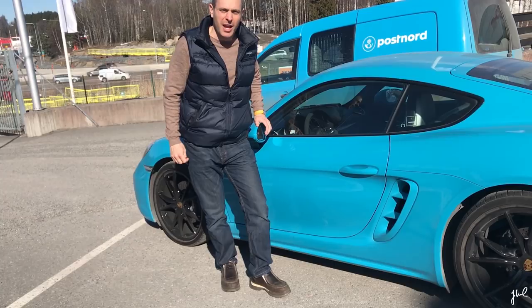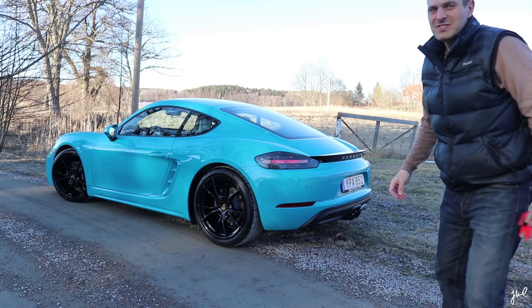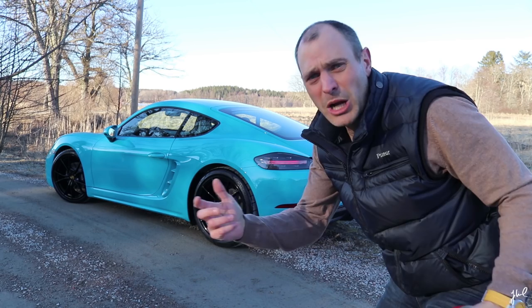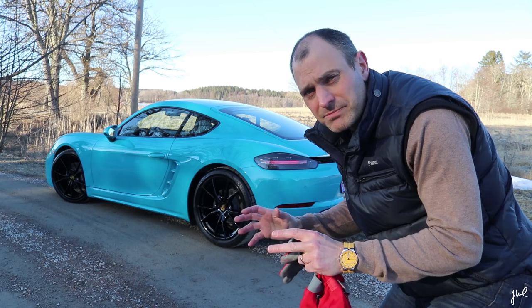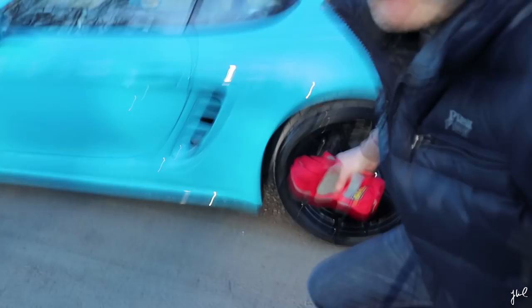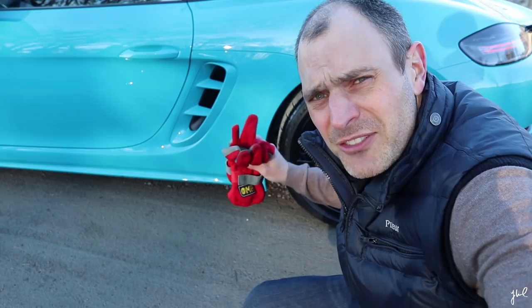I wonder what that is. Perhaps it has something to do with the Swedish post office cars. It doesn't matter if the Swedish post office are running around the city with the exact same color, because this is, according to me, one of the most beautiful colors you can select on your Cayman. But remember, this might be the only Cayman that you can specify with this beautiful color.